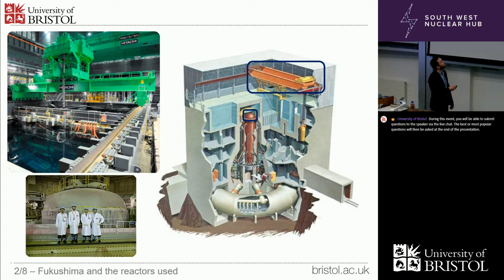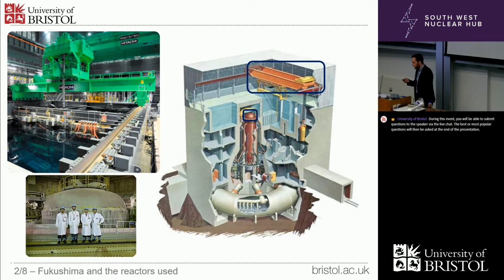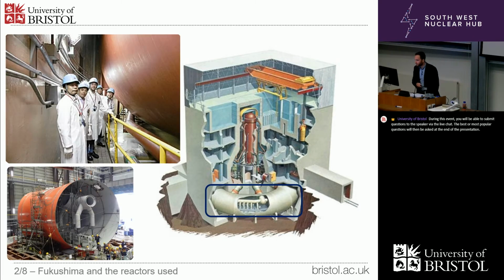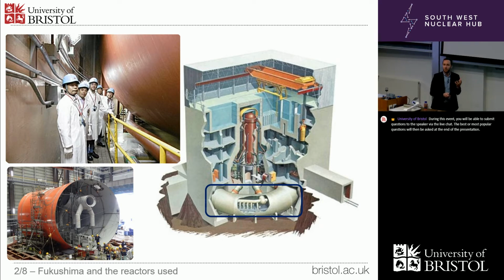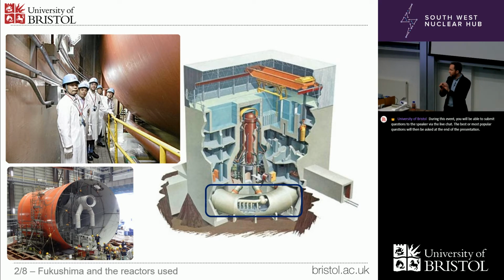So this crane is going to come back, so it's good to have an idea of its size. The last thing is this big donut. It's called a suppression chamber at the bottom. This big donut is half full of water, and it's there to cope with very short losses in cooling.